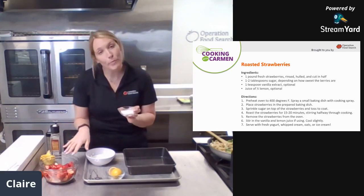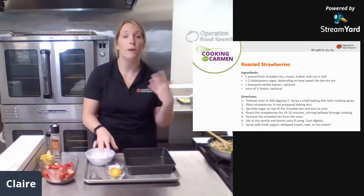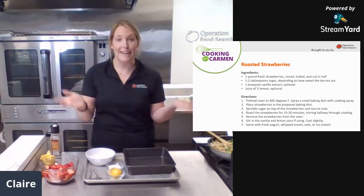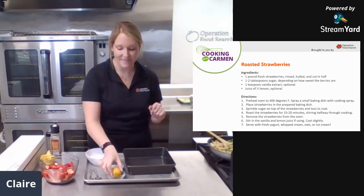But if they need a little bit more sweetness, use more of the 2 tablespoons worth. You'll also need some vanilla extract, which is completely optional. I actually don't have any today, so it's optional in our recipe. And then you'll need half a lemon again.